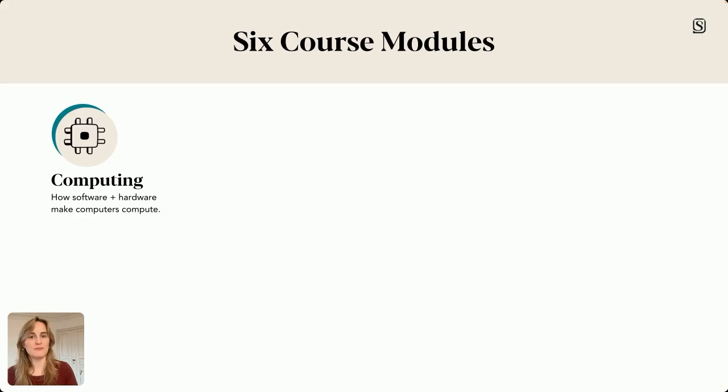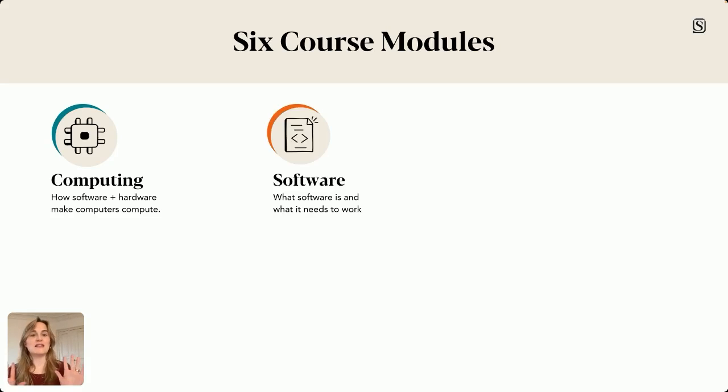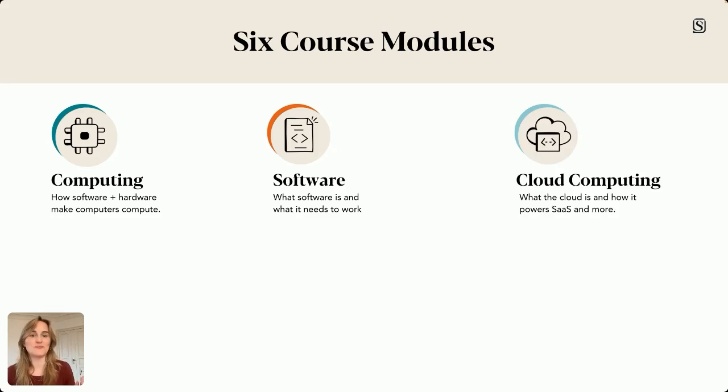Within these 3 sections, there are 6 main modules that take you from the baseline to the bigger picture. In computing, you'll align on the basics of how computers compute and how IT infrastructure enables this in an enterprise setting. In software, you'll nail down the basics of what software is made of and the hardware and infrastructure that software needs in order to run. So we really take a technical look at software, not just as an app, but for actual code firing off on hardware inside a computer.